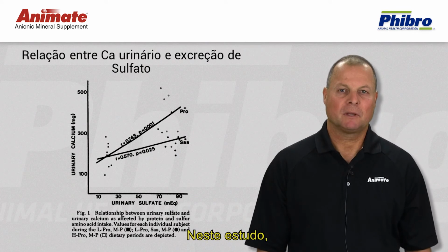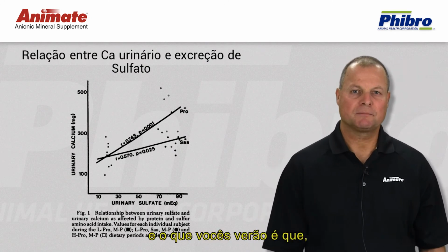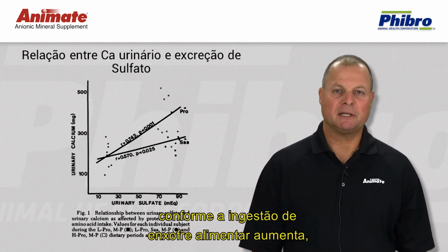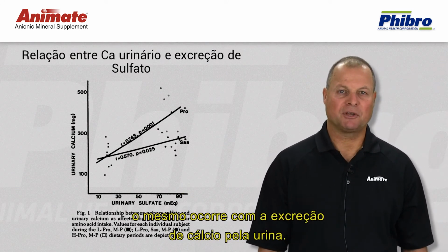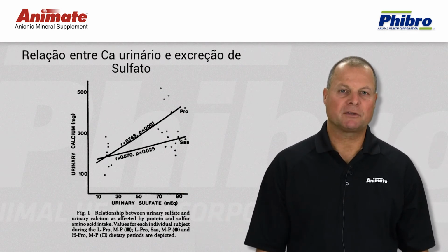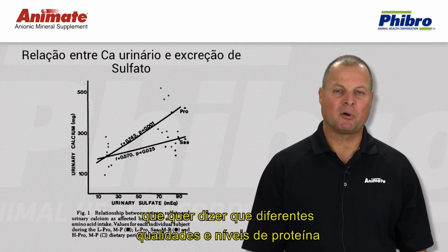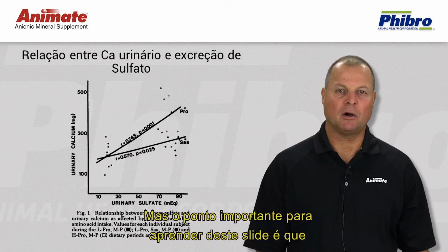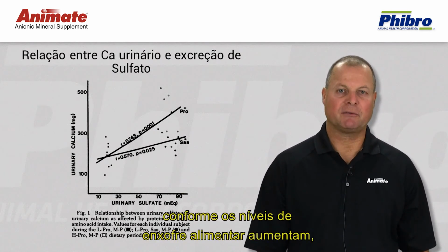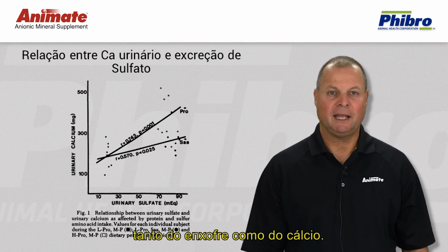In this study, two types of proteins were fed, and what you will notice is that as dietary intake of sulfur increases, so does the excretion of calcium through urine. You will notice that there is a dietary protein effect, meaning that various qualities and levels of protein will have a more pronounced effect on calcium excretion through the urine. But the take-home point from this slide is that as levels of dietary sulfur increase, so does the level of excretion of both sulfur and calcium.